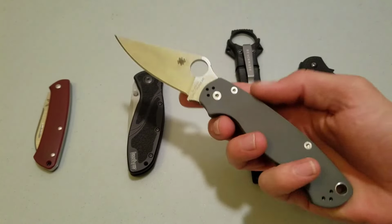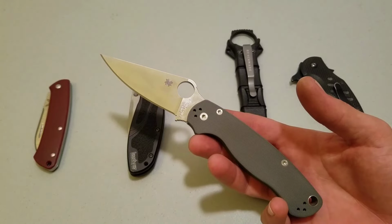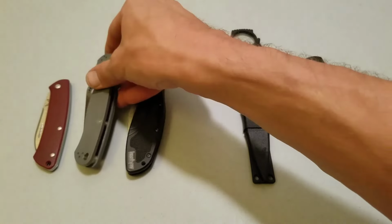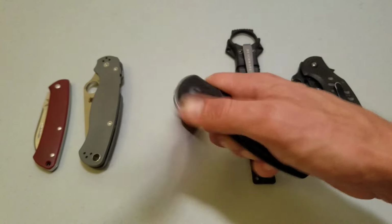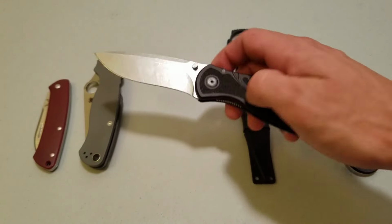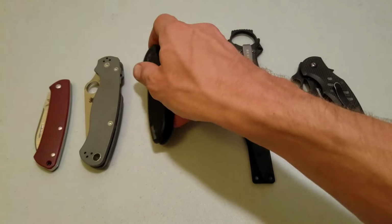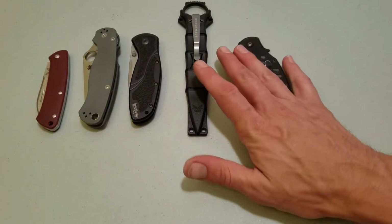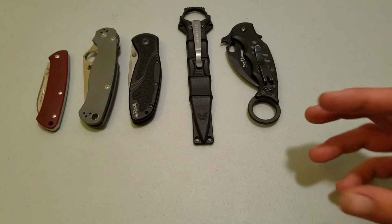This is a Paramilitary 2 from Spyderco, and you can see it here. This is going to work as a cutting implement, and it's also going to be a pretty effective weapon if need be, in the right hands. Same thing with this Kershaw Blur right here. It is an effective weapon, but at the same time, it's a very effective cutting tool. So I think you actually have to take the design of the knife into consideration. You can't just say all knives are weapons and all knives are tools.